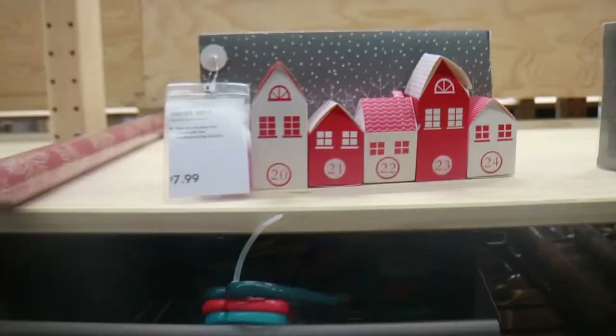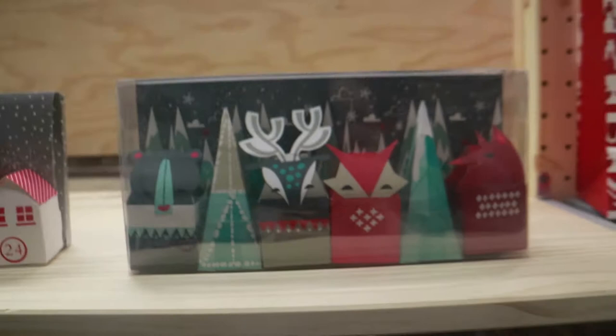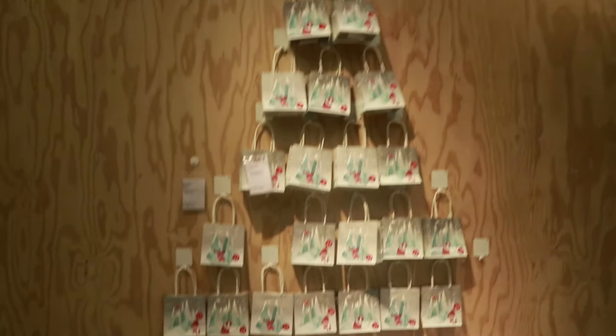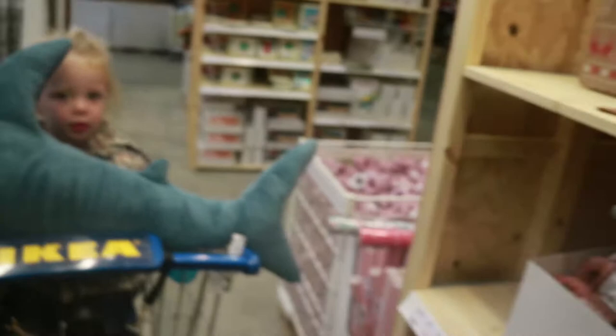Some more Advent. LED light bulbs are the most sustainable light sources on the market, using up to 85% less energy than traditional incandescent. Lots of fun Advent ideas. They have these little bags, and then you can hang it. I like this idea of hanging it in a Christmas tree shape. One of the things that we're going to do for Advent is make cookies and give them away to people. I thought it would be fun for Lex to choose a friend to. Oh, Lex found this shark, by the way. How amazing is that?